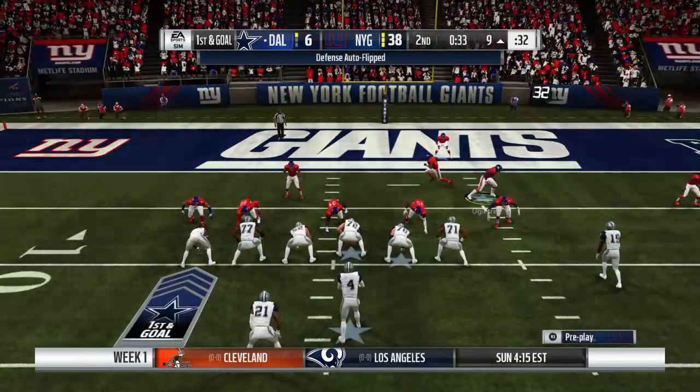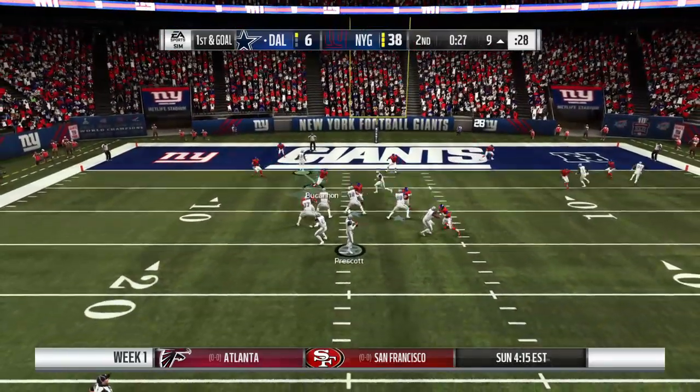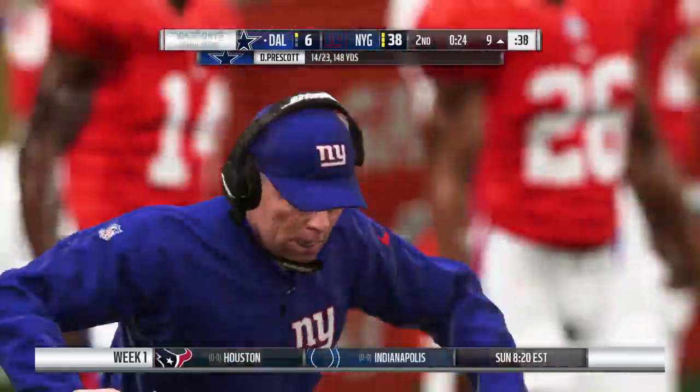It's been all passing all the time on this drive. 5 for 5, and now 1st and goal. Feels like a case of until they stop us, we might as well keep running the offense that we like to run. Don't change up and do something different just because you think you need to.